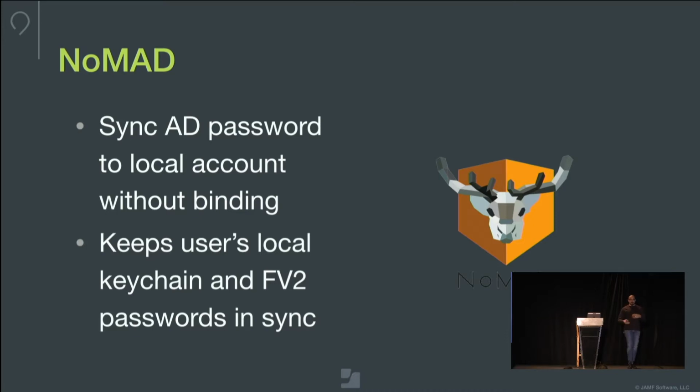So we would have to go in with an admin account and rebind the machines. It was just a huge waste of time, but NoMAD really saved us on this one. This also keeps the user's local keychain and FileVault passwords in sync, so there are no more annoying pop-ups when somebody changes their password in AD and didn't change it on the local machine, and now every time someone logs in, they just pop up, cancel, cancel, cancel, cancel. That was causing a lot of frustration.